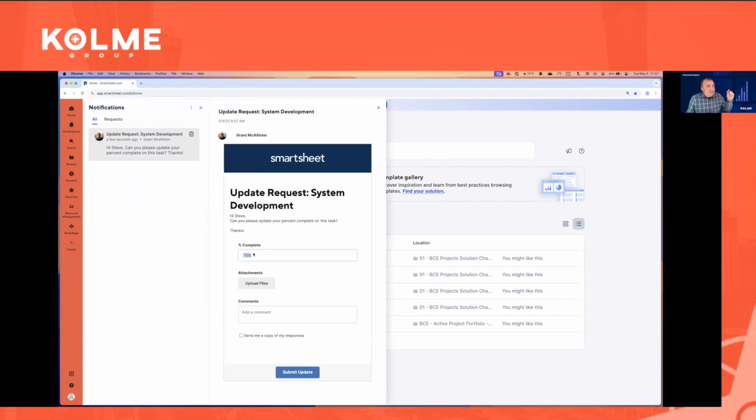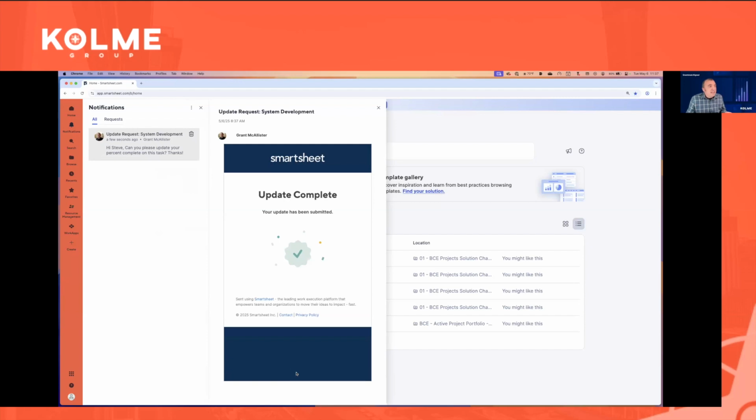Right away, he just sees that one cell that he needs to update. He can say, actually, this is done, 100% complete. Leave me a message. Sorry, I'm late, and submit that update. So he doesn't have to go into the sheet. He can just update it right from there. And he actually gets that as an email, and he can actually action on it right from the email. He doesn't actually have to go into Smartsheet to complete that request.